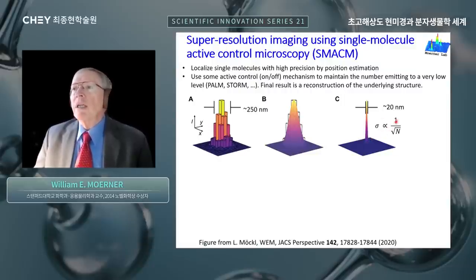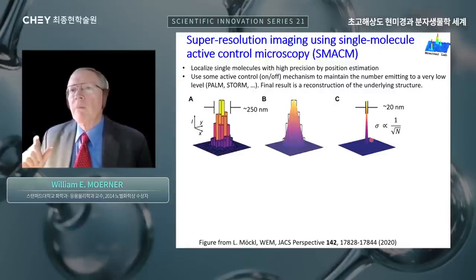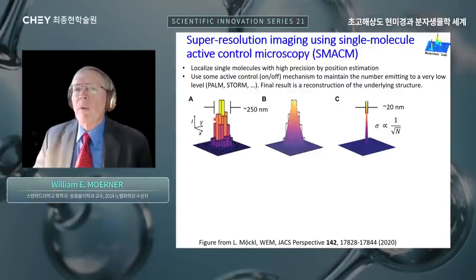The precision scales as 1 over the square root of the number of photons detected in this single molecule image, and can be down into the tens of nanometers or lower. But this by itself is not resolution. It's not really distinguishing two objects that are close together, because if they're close together, these images, or we call them point spread functions, will overlap, and you can't do this fitting.